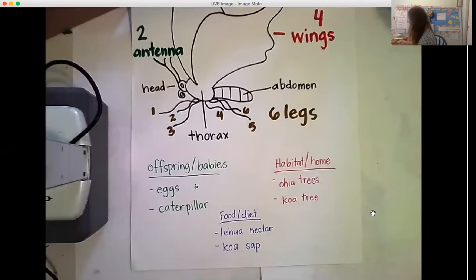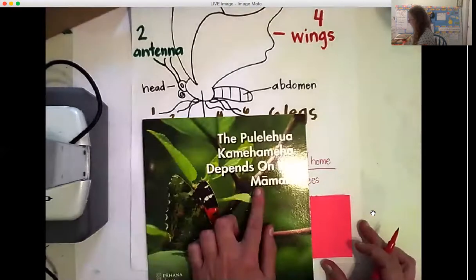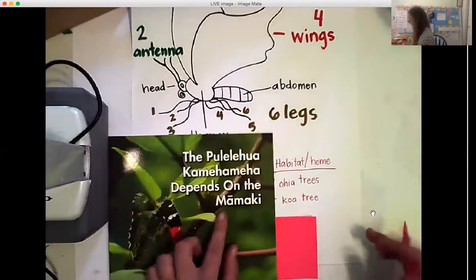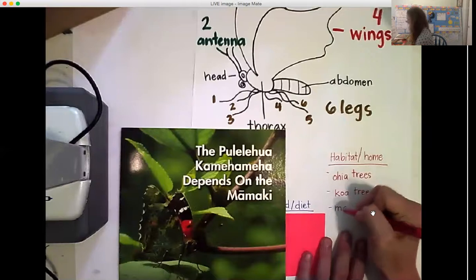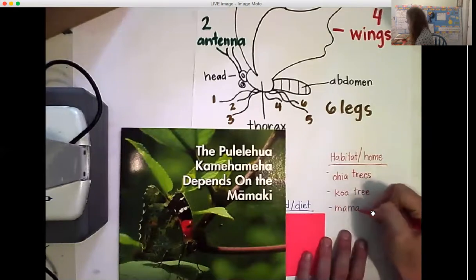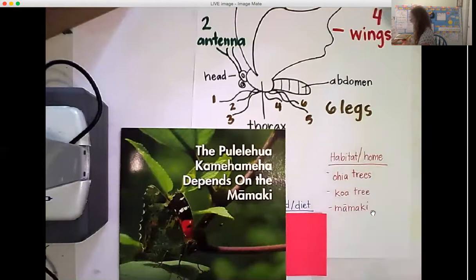And there was one more place I was thinking of as a habitat or a home, and this is the place where our butterfly goes to lay its eggs. Do you remember that one? The mamake. I can copy my word right from my book. Okay.